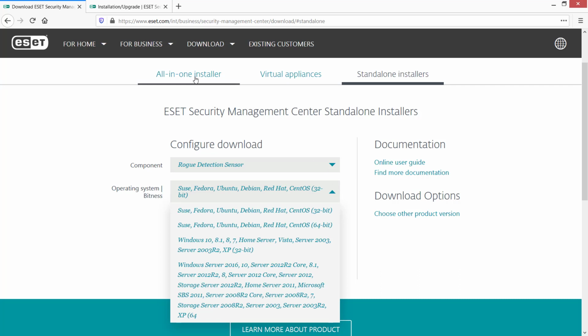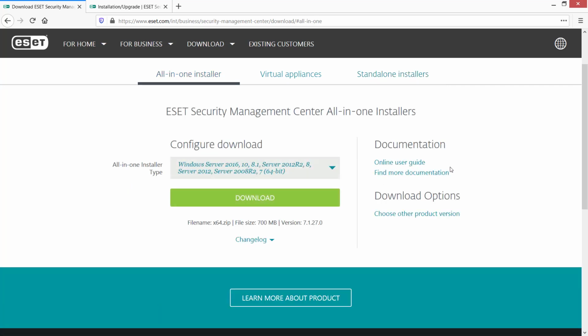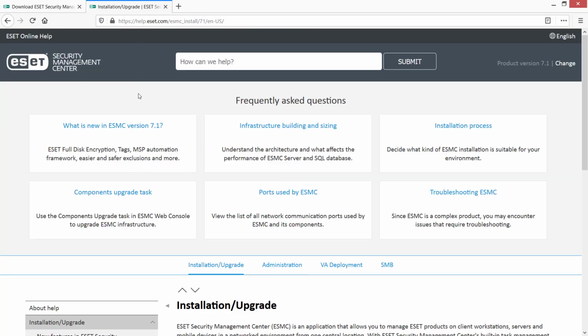You can also find helpful documentation here, such as the online user guide and system requirements. And we even have a dedicated help site, help.eset.com, where you can download what's new information, infrastructure building and sizing information, how to install, and so on.